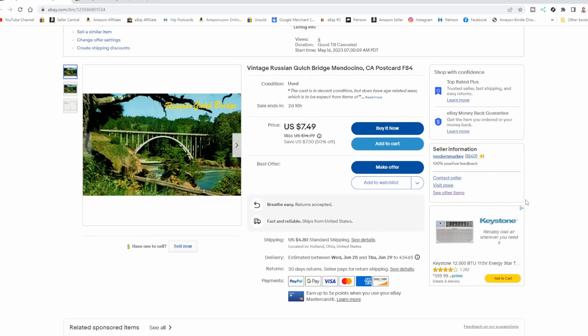So anyway, let's hop over and show you exactly how to get your listings back if you accidentally deleted them. Once again, if you delete something from your hub, your store, it's only deleted from your hub or your store. It still exists in a spot on eBay, and if you know where that spot is, you can bring it back.